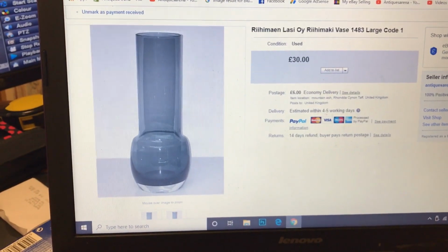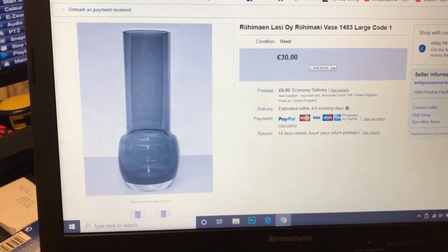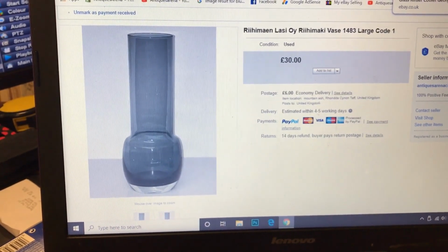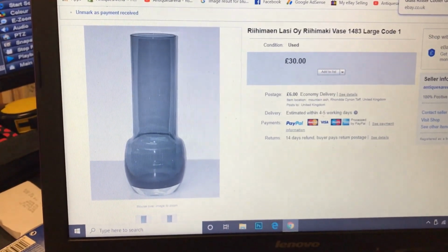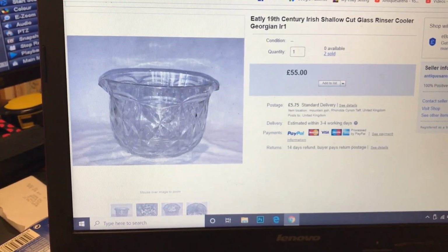We have another Remarque vase. I took £24 on that one. I was asking 30. Anybody who wants to identify the glass vases, the website is 20th Century Factory Glass. It's got all the different ones.